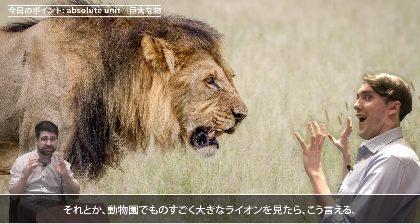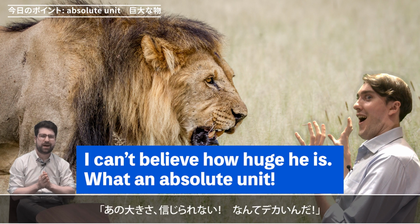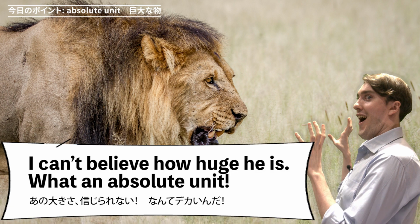Or if you see a gigantic lion at the zoo, you could say, "I can't believe how huge he is. What an absolute unit."